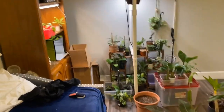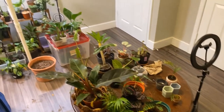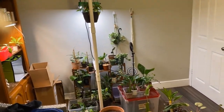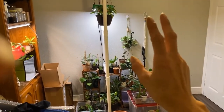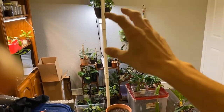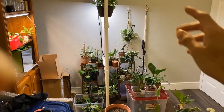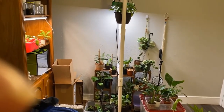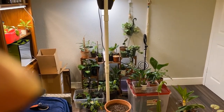So here is my setup. What I'm thinking about doing is adding a 2-in-1 grow tent over here, so that way I have my propagations in one area, and then that will be for the store, and then I'm gonna have another section underneath. Well, I have exclusive cuttings for my Patreon members.